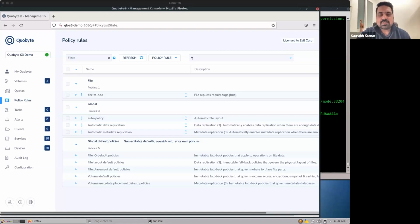We have another question that asks, what about UDP access to the S3 gateway?